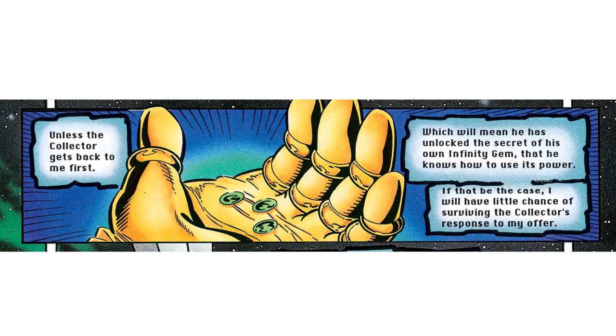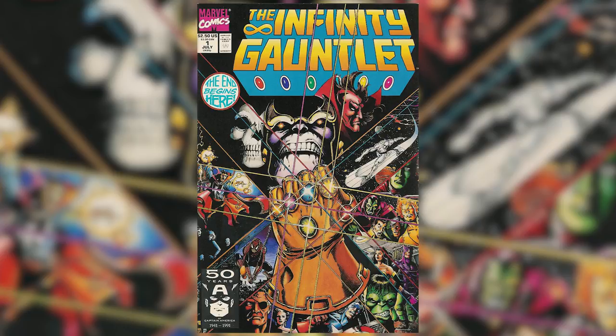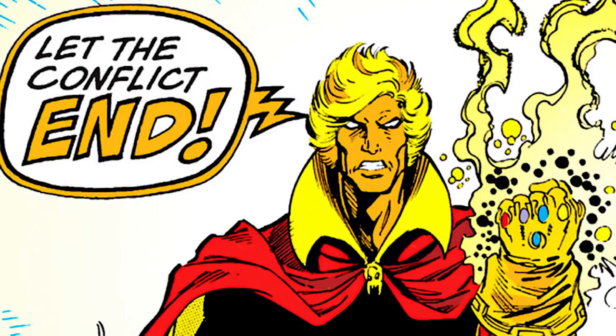Thanos went on to use the Power Gem to enhance the other Infinity Gems he set about gathering and use them together to form the Infinity Gauntlet, allowing him omnipotence. Nevertheless, he was defeated by Adam Warlock, who divided the gems up amongst cosmic heroes he dubbed the Infinity Watch.